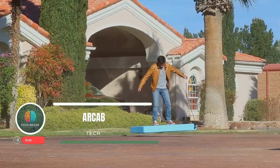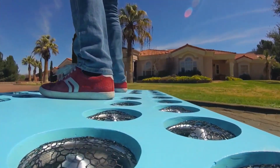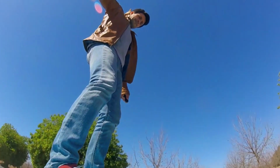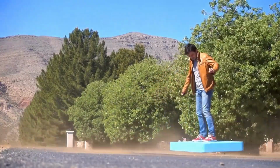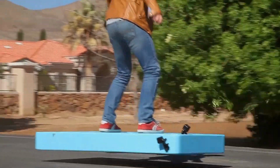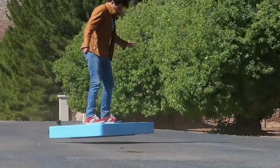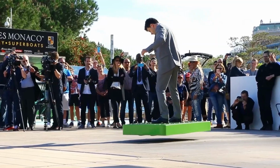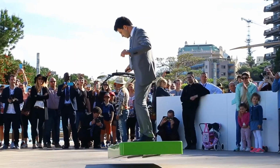What if the hoverboard from your childhood dreams actually came to life? In 2015, a company called Arca Space unveiled the Arcaboard, one of the boldest attempts to turn science fiction into reality. This wasn't a toy. Powered by 36 high-performance electric duct fans generating a staggering 272 horsepower, the Arcaboard could lift a rider weighing up to 240 pounds and hover about a foot above the ground.